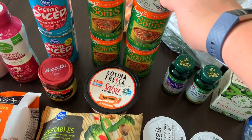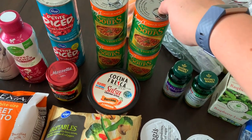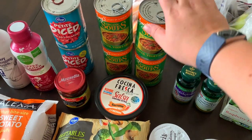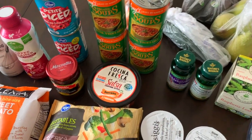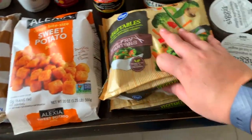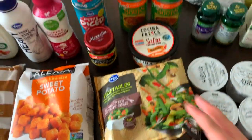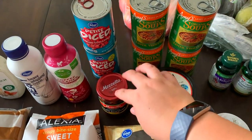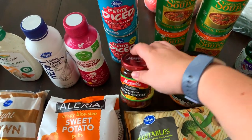This is the soup that we like to use. We just throw some frozen meatballs in it and then top it with a little bit of cheese. And it's a super easy and pretty healthy dinner. And then we've got some salsa. We've got 2 things of stir-fried vegetables. We have 2 cans of petite diced tomatoes for stuffed pepper soup.